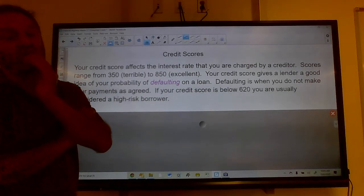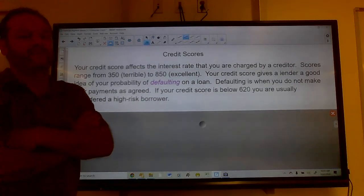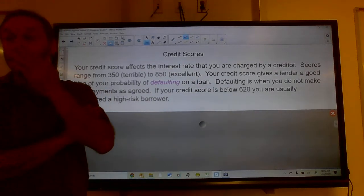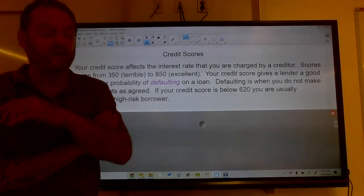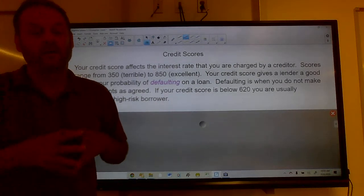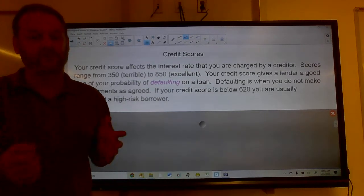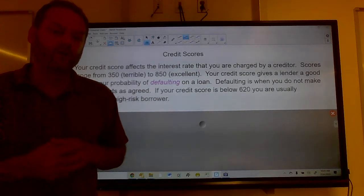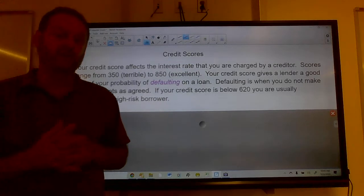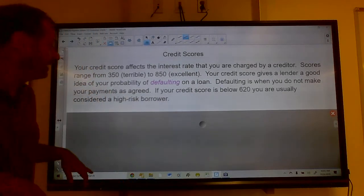If you've got a 350 credit score, now that's a terrible credit score, but that doesn't necessarily make you a terrible person. Sometimes you just had no control over it. Like somebody loses their job and they go bankrupt and they've got all this debt and they can't pay it. That's not necessarily on them. It's just on the circumstances. But overall, what's your risk to the lender? That's what the credit score tells you. So if your credit score is below 620, you're usually considered a high risk borrower.